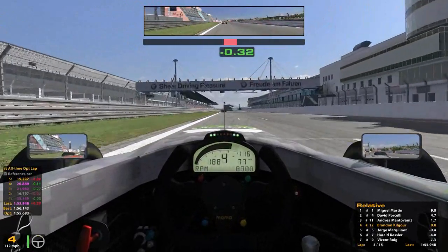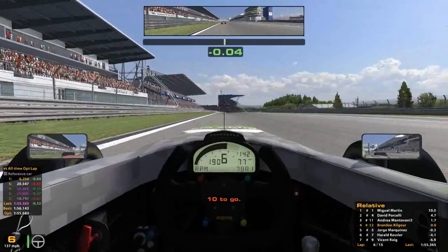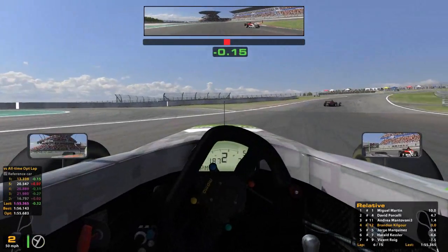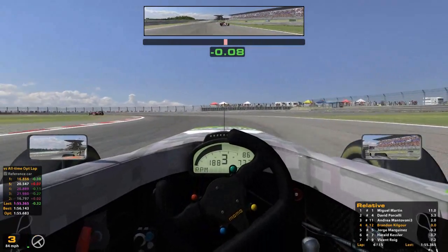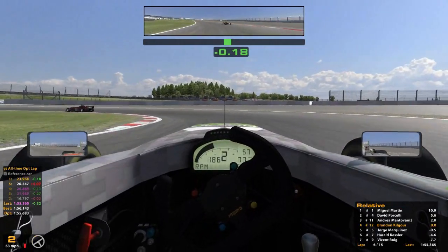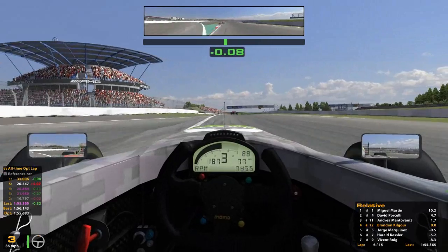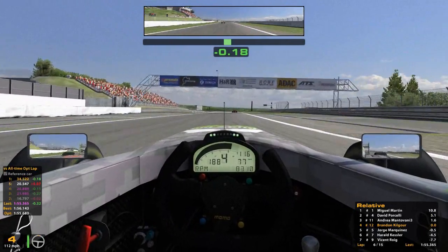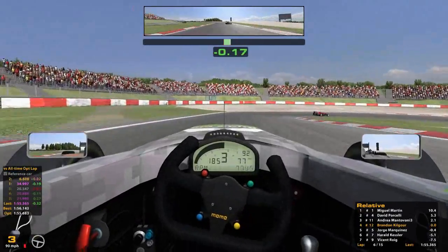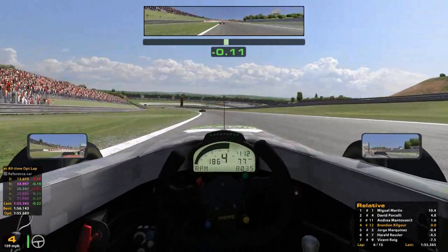That was a smoking lap. 55.3. 1 minute 55.365. 10 to go. A little bit late into one. All three of us are in a little bit of a lockstep right now. Just running on the ragged edge.